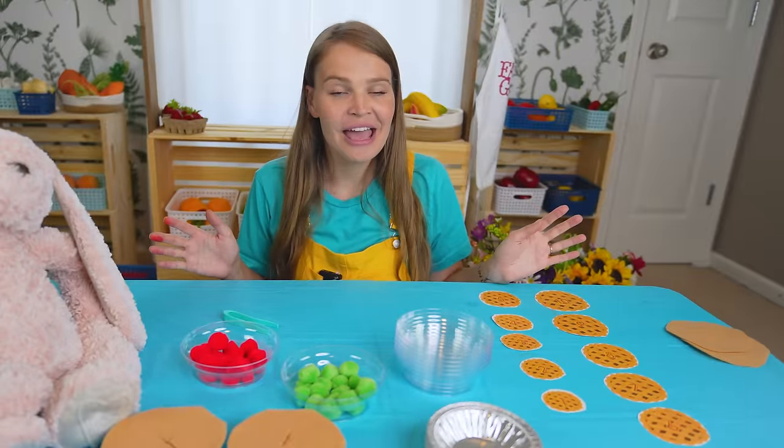Next thing on my list is the letter M. M for mushroom. Mushrooms are yummy. Do you see any mushrooms up here? That's an onion. That's not a mushroom. That's silly. I'm looking for a mushroom. Here's a mushroom. Let's put it in, mushroom in the cart. Here we go. Let's keep shopping.